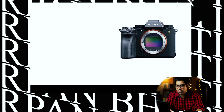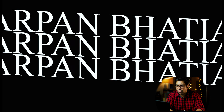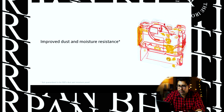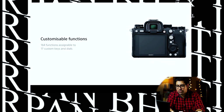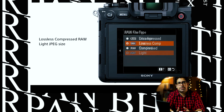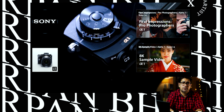Durable magnesium alloy chassis, strong build, high reliability, mechanical shutter. Oh, you can have an extra grip and battery. Improved dust and moisture resistant, but there is something which they have put at the bottom which says Sony does not guarantee it. Like I said, you know, Sony's been honest with us so far. Customizable function, yes, there are a lot of custom buttons. As you can see, this has always been. जहाँ तक कि इसकी बॉडी का सवाल है, ये बाकी जितने भी अल्फा कैमराज आए हैं उनसे काफ़ी मिलती जुलती है, तो उनमें भी काफ़ी ज़्यादा कस्टम बटन्स दिए हुए थे.